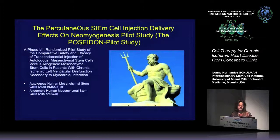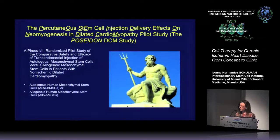The other ongoing trial that we have is the percutaneous stem cell injection delivery effects on neomyogenesis pilot study, we call the POSEIDON-Pilot study. And this study is, again, patients with chronic ischemic cardiomyopathy. In these patients, we are comparing autologous mesenchymal stem cells to allogeneic mesenchymal stem cells, looking again for safety and efficacy. These results are not out yet, but we are actually analyzing the data as we speak, and we may be presenting it at the American Heart Association later this year. We have a similar study comparing autologous and allogeneic MSCs, but in patients with non-ischemic dilated cardiomyopathy. That's also ongoing.